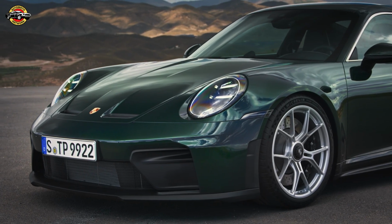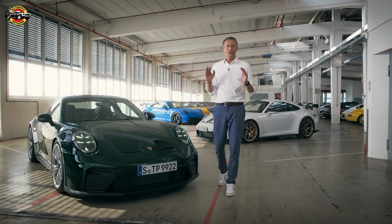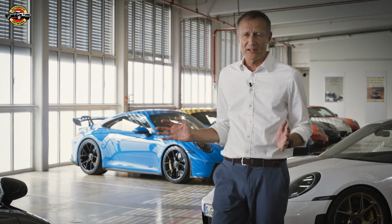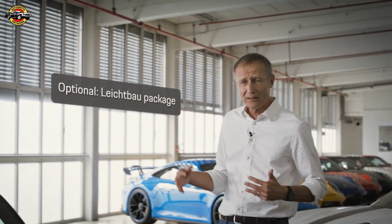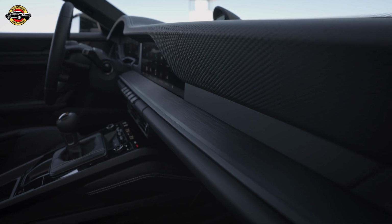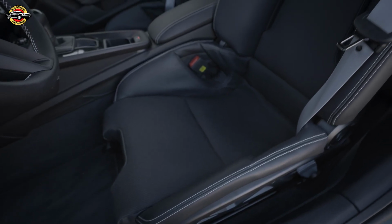We interviewed a number of customers, and there was always one topic that came up in particular. Please give us a 4-seater with the Touring. We have a rear seat system that can be selected as an option. Those who want the car even more sporty, even more purist, can choose the Leichtbau package. It is very similar to the Weissach package, including magnesium wheels that significantly reduce weight, but also includes other features around the car. We use leather, partially embossed leather on the dashboard, and we use textile inlays as seat center surfaces.